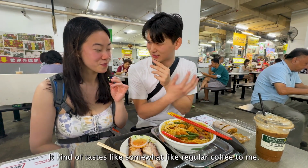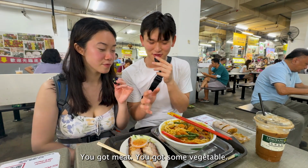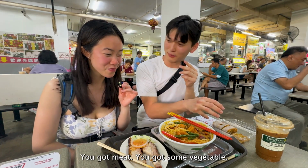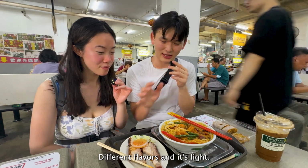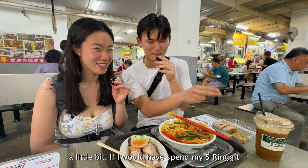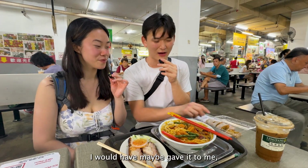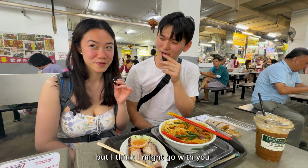It kind of tastes somewhat like regular coffee to me. So, to me, I think you got a nice balance. You got meat, you got some vegetable, different flavors, and it's light. So, I might actually go with you. I think I might have messed up a little bit. If I would have spent my 5 ringgit on another small dish like she did, I would have maybe gave it to me, but I think I might go with you.